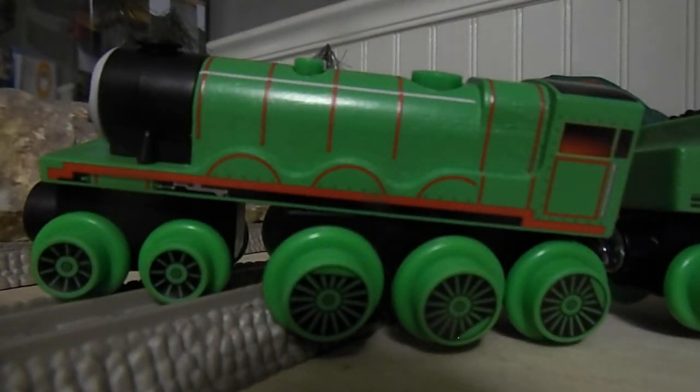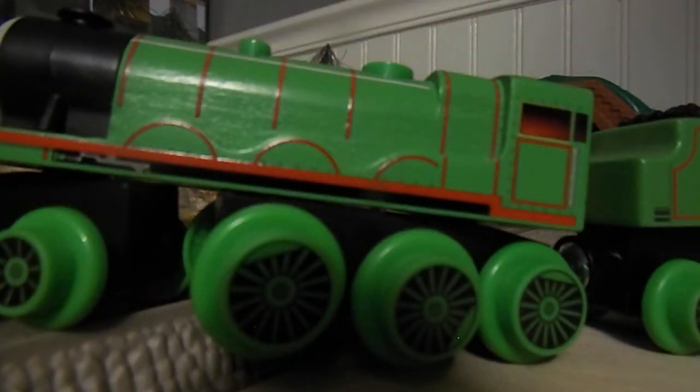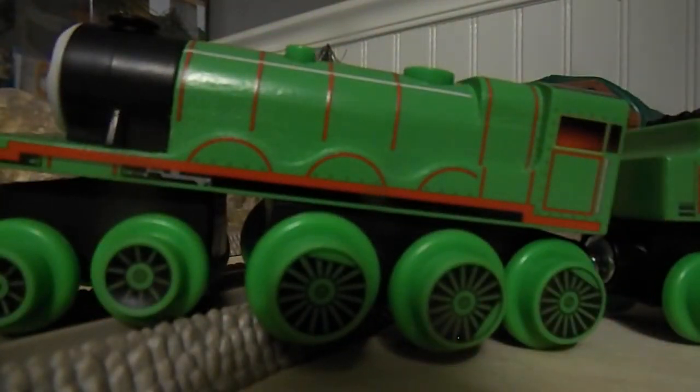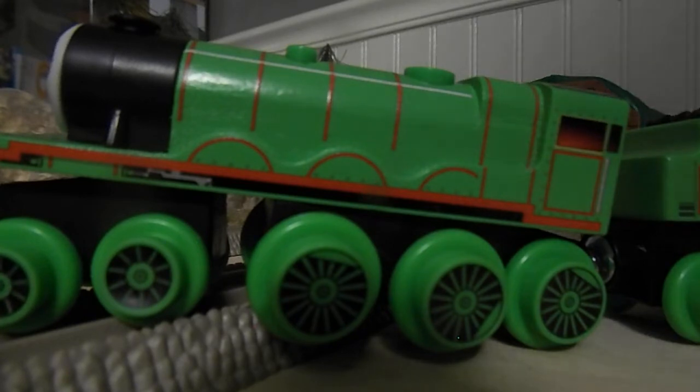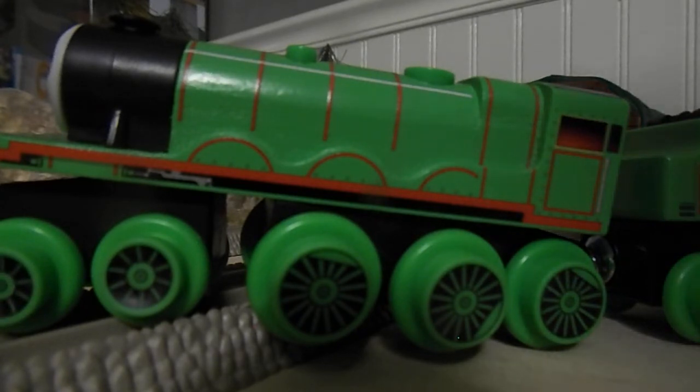So the wheel details here are really nice as always. The wheel configuration is the same as Gordon and Rebecca, and the details on the splashers are very nice.